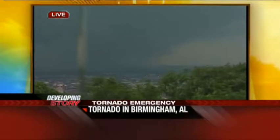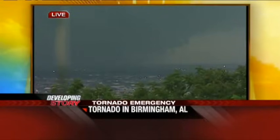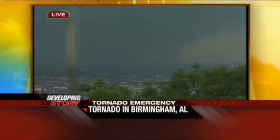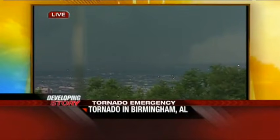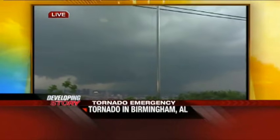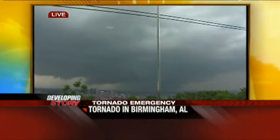And Greg, we just got a very upsetting report. Extreme damage now being reported on the west side of Birmingham, West Birmingham. Extreme damage right now. So again, this is a tornado emergency for Birmingham, Alabama. Folks, please take cover immediately on the north side of town right now. This is a large wedge tornado, 1.5 miles in diameter. It is passing to the north at about 50 miles an hour. Again, extreme damage has been reported in Birmingham.